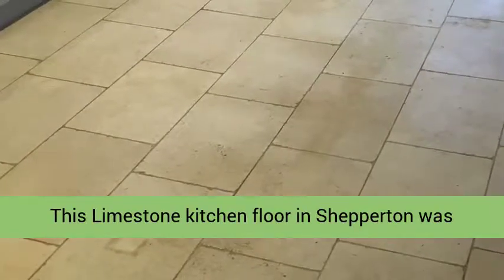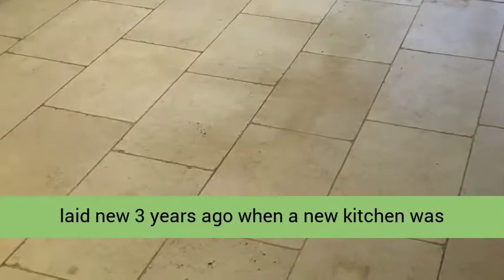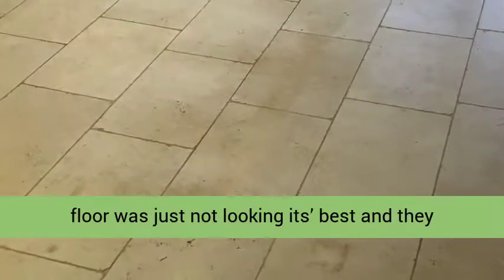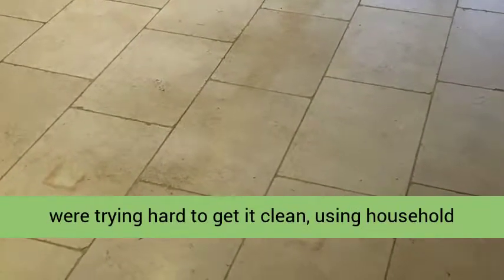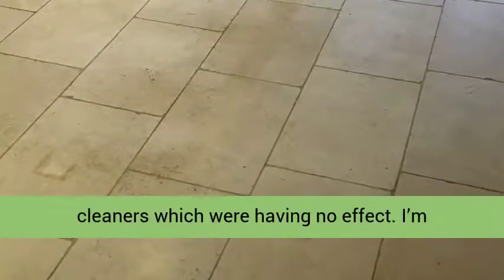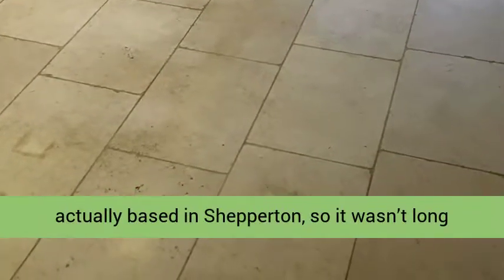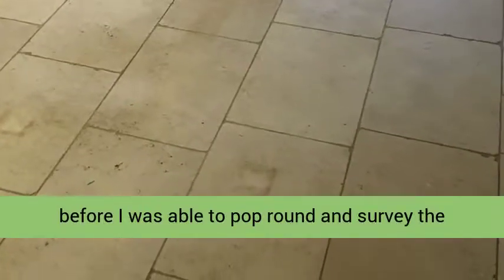This limestone kitchen floor in Shepperton was laid new 3 years ago when the new kitchen was installed. The client had called in despair as the floor was just not looking its best, and they were trying hard to get it clean, using household cleaners which were having no effect. I'm actually based in Shepperton, so it wasn't long before I was able to pop round and survey the floor.